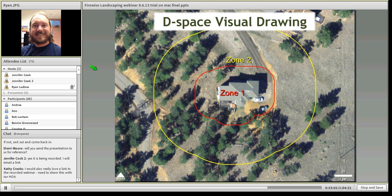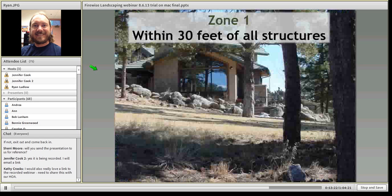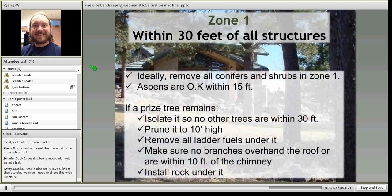So defensible space, again, is where we're going to do tree modification to make sure that radiant heat, the crown fire, the treetop to treetop fire, doesn't have enough heat intensity to directly ignite our home. So generally your zone 1, which in my picture here is drawn out to about 30 feet from the outside edges of this home, and then our zone 2 usually goes out to about 100 feet on flat ground, or if you're on a steep slope, it could go out to 150 to even 200 feet. So zone 1, within 30 feet of all of our structures.